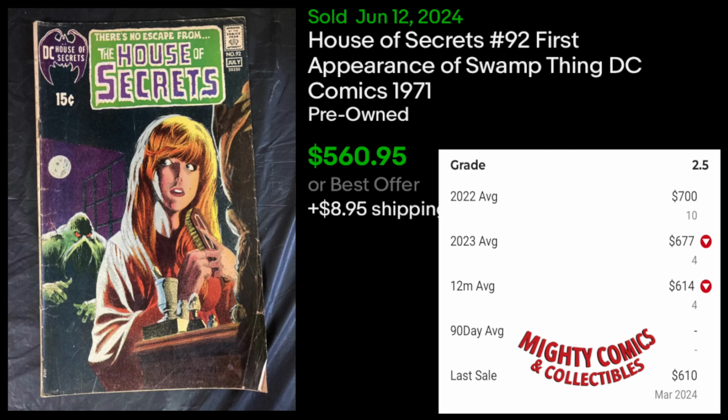They got about a $50 discount. The 12-month rolling average was $614, basically the same. In 2023, the average is $677, and in 2022, only $700. So we're talking about a book, especially in this grade point, lower grades, that really hasn't moved much, especially over that time period where other books have gotten freaking demolished.